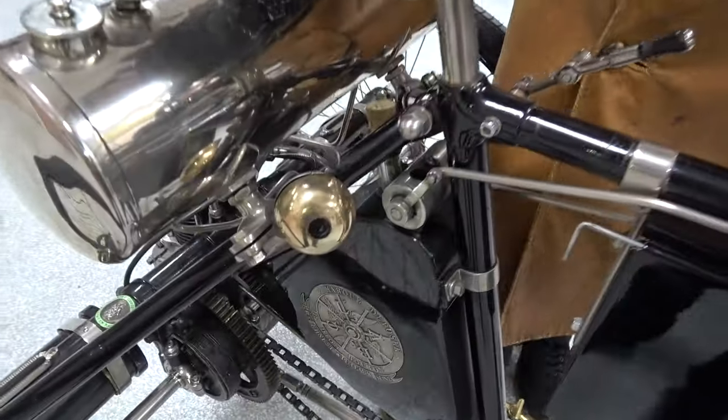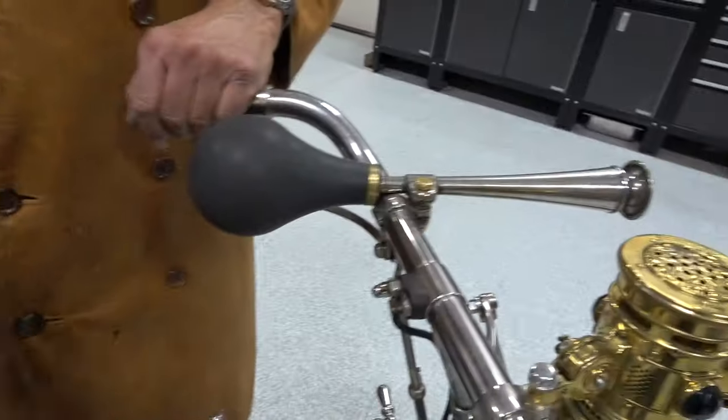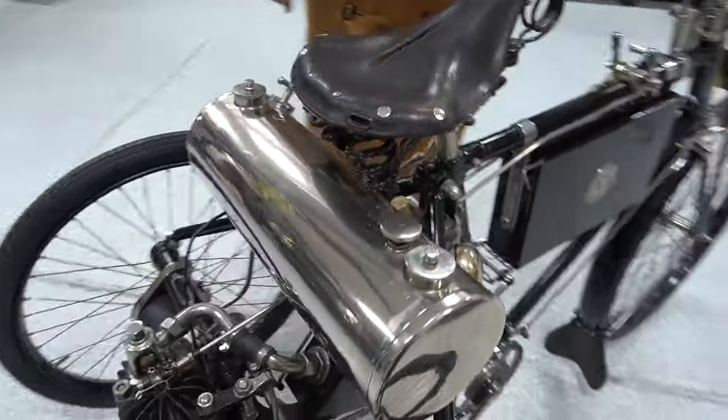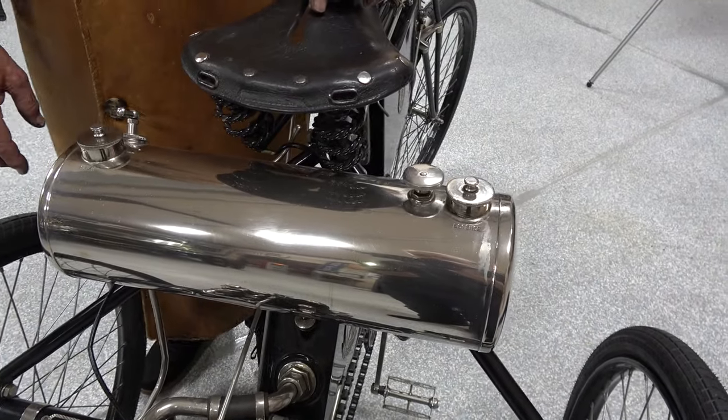We've got a bell here. Go ahead, we'll ring that. Okay, we'll ring this bugle up top here. Very nice. And as I work my way back around, we've got this tank. Now, this tank is just not a normal tank. Tell us what's happening here.